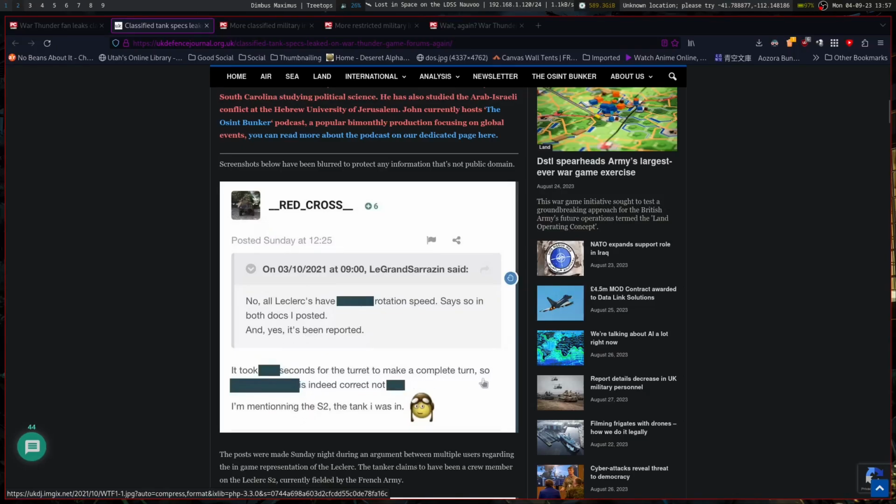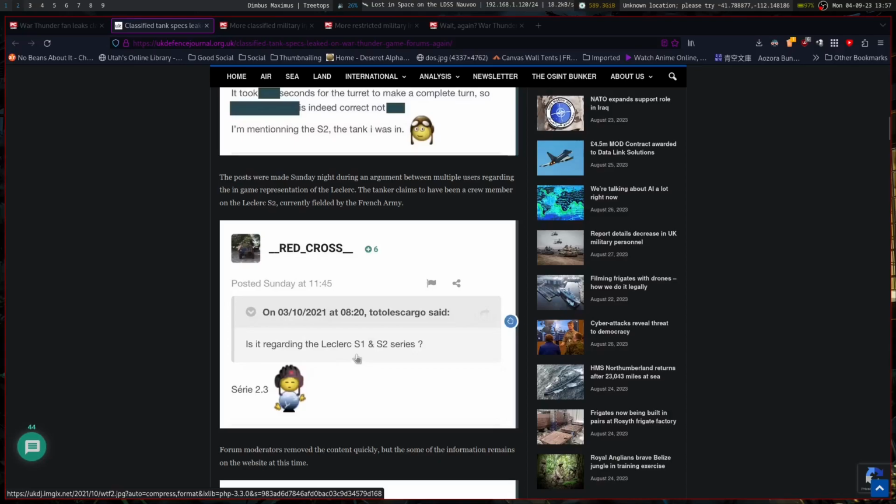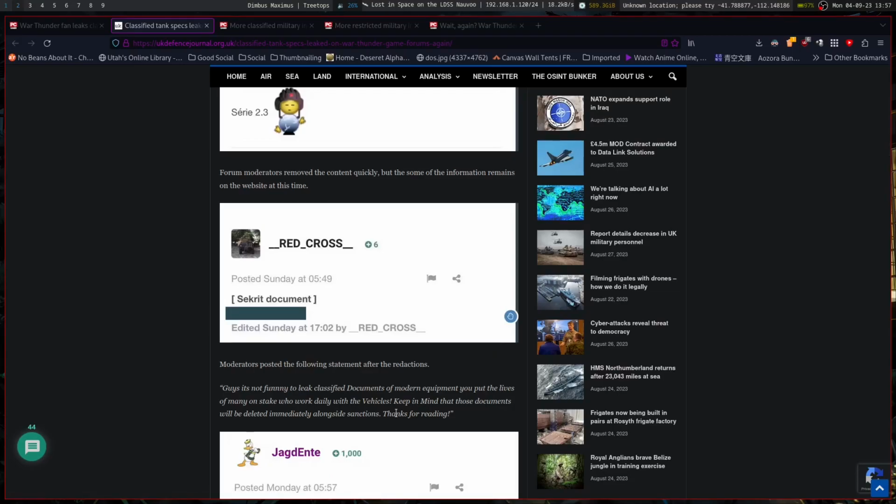Took screenshots for the chart to make a complete turn, so it is indeed correct, not mentioning the S2 the tank guy was in. Oh no! An operator! The posts were made Sunday night during an argument between multiple users regarding the in-game representation of the Leclerc. The user claims to have been a crew member on the Leclerc S2, currently fielded by the French Army. S2.3. Forum moderators moved the content quickly, but some of the information remains on the website at this time.